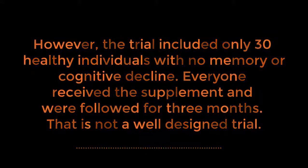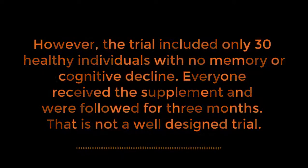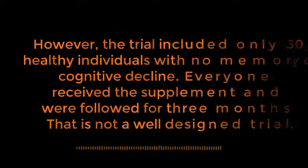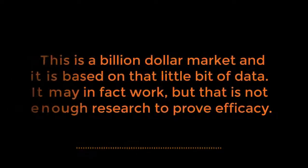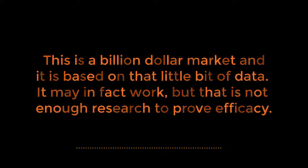And lo and behold, everybody who was given this thing that was supposed to help their memory showed that they improved their memory. So that is what the little chart you see on their TV commercial is, bar charts with the arrow going up over 3 months. I think they say clinically shown, not clinically proven, clinically shown to improve memory. This is a $1 billion market that they have, and it's based on that little bit of data.